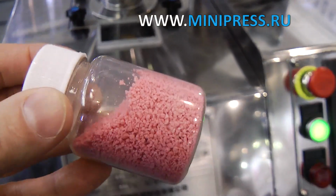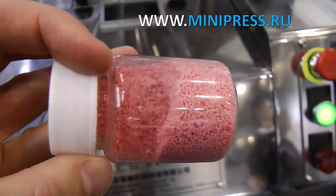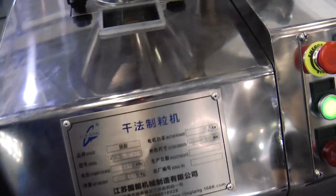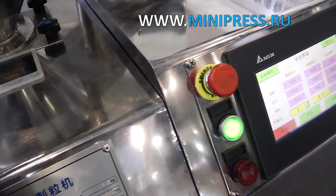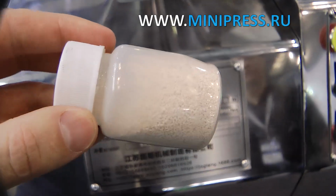A granulator is a type of pharmaceutical equipment used for granulation of powdered materials. The task of using the pelletizer is to form spherical, strong pellets. According to the technological principle of operation, pelletizers are divided into two groups: with humidification of powder and without humidification.